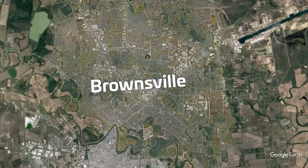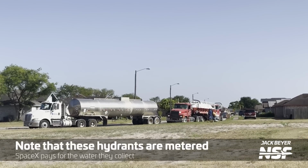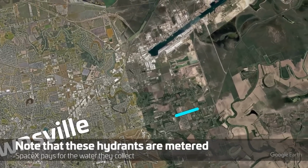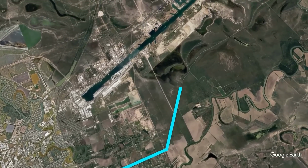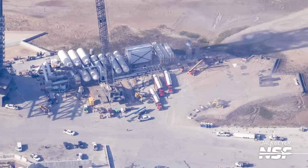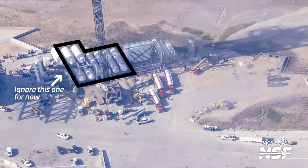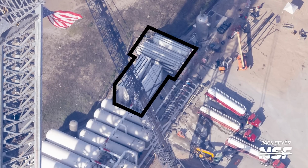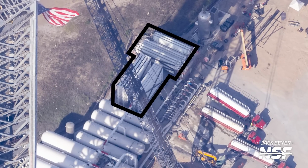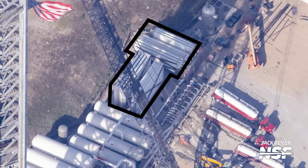The flow of water begins in Brownsville. Here, tanker trucks take the water mainly from fire hydrants, but they may also take it from other municipal water storage tanks. These then travel down Highway 4 to the launch site. Here at the launch site, the trucks unload the water in these 6 large storage tanks for use on the flame deflector. Multiple sets of pressure tanks, which are generally called multiple element gas containers, hold the nitrogen used to push the water out to the pad.